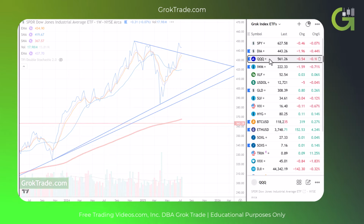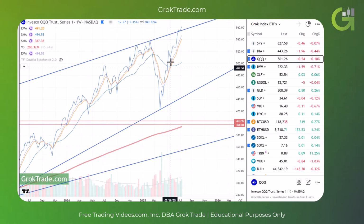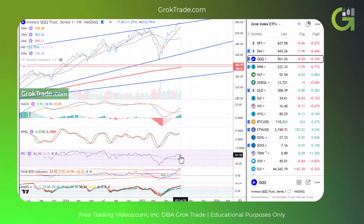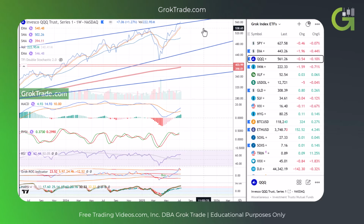The Q's weeklies. Up, and we break over a trend line. Woe to us if it breaks back down. It will not be, it will just be a jab. But I do want to take a look at RSI, see how it's doing. It's okay. So that's fascinating. But I look at the Q's. The Q's giving me a Grok indicator saying that could be a problem. That could be a problem up here.